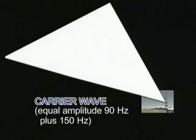The lower aerial radiates the carrier wave. This carrier is formed by a UHF signal and is modulated or adjusted with two other frequencies of 90 Hz and 150 Hz. The resulting signal contains equal amplitude 90 and 150 Hz modulations. This carrier wave on its own does not provide any glide path guidance.